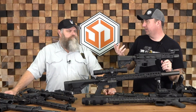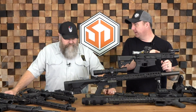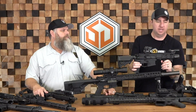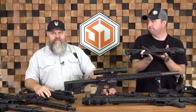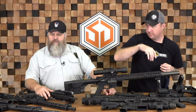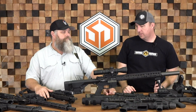Any 7.62x39? I wouldn't. AR, so I opted to swap the barrel out and put a 6.5 inch on. I got one more length, which I liked. All of mine, I run 5.56 on everything. I don't have crazy caliber differences. With my rifles, I want all the mags to work and all the ammo to work on all the rifles, so I stick with one.